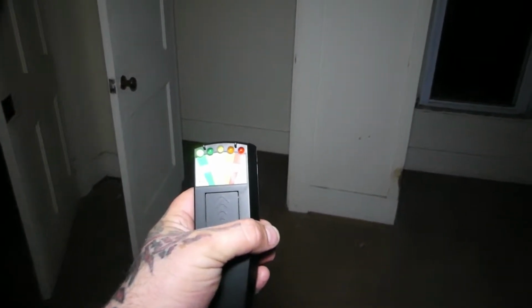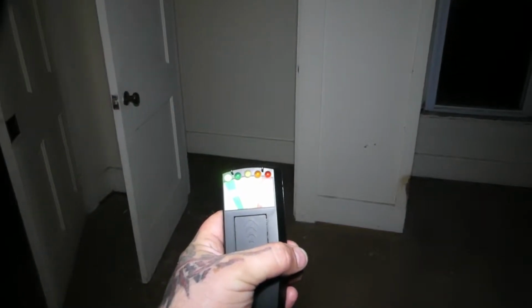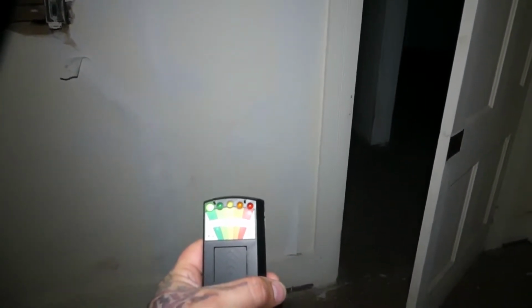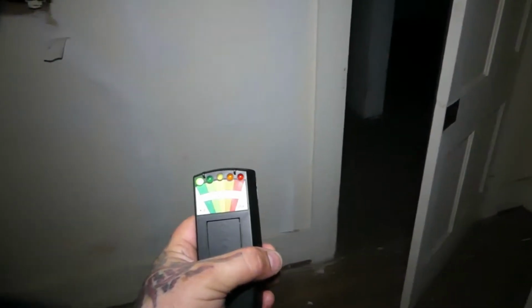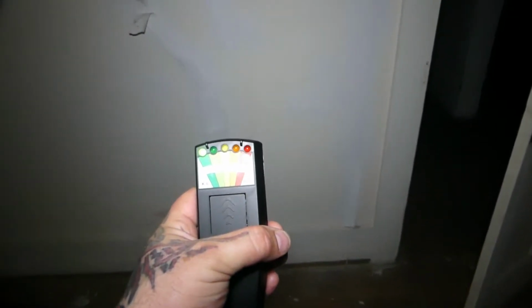Is somebody here with us right now? Make my EMF reader spike if you're here with us. It's not doing it now. What was that? There it goes again. It was right here. Look, there it goes. Did you see it? Can you make it spike to red for me? Spike it all the way to red for me.